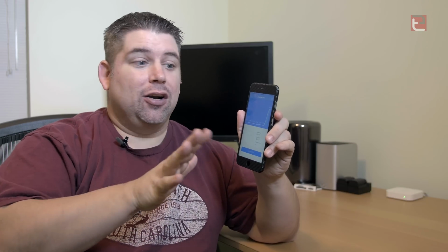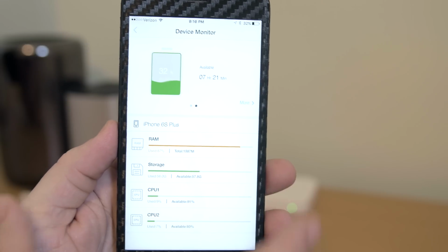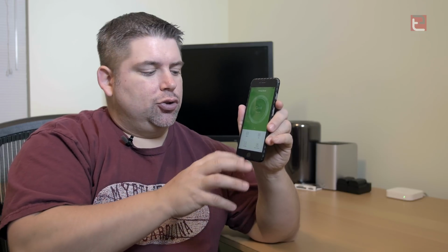Again, saving you from having to go into your AT&T, Verizon, Sprint, if you have a plan. Many folks, I have unlimited. Cool, I don't. So it's there if you need it, and it'll let you know what you're doing. And you can monitor your battery as well, tell you how much battery life you have left on your device, which is extremely helpful.